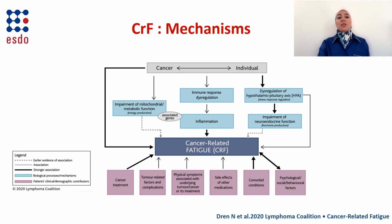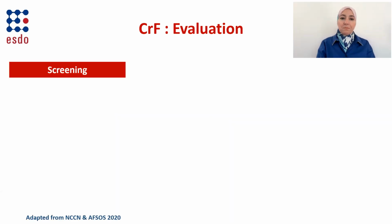And evidence suggests the involvement of complex, multifactorial processes linked to a range of physiological, clinical, and psychological factors like activation of the peripheral pro-inflammatory cytokine network, stimulation of the hypothalamic pituitary adrenal axis with alteration of cortisol levels, or damage of the mitochondria after chemo or radiotherapy.